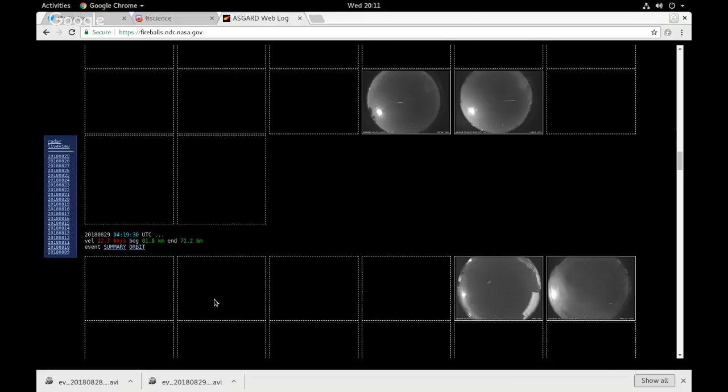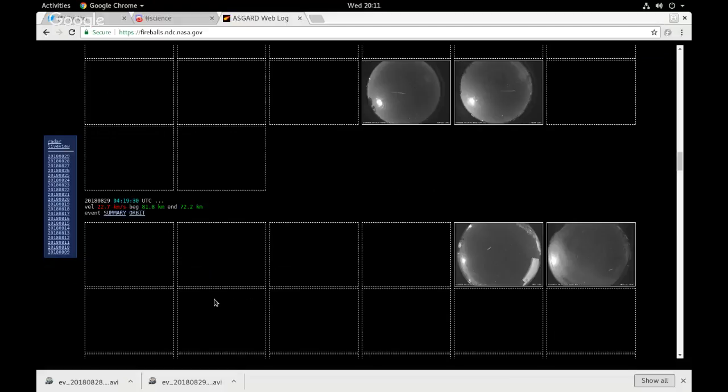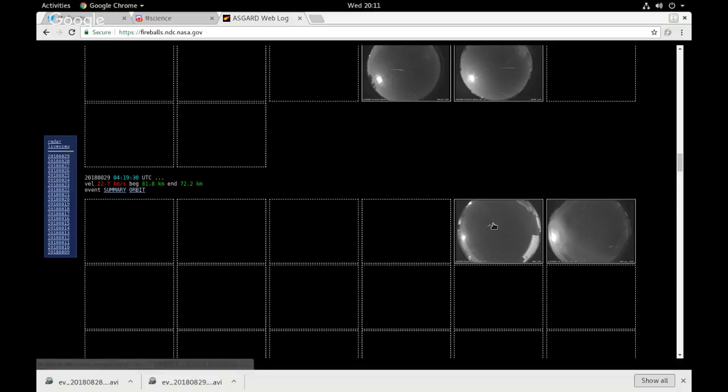And that's the nice thing about having a network of these, that some locations you might have clouds, others you won't. And you can see this is the same event, right? But because of the geographic position of these cameras, it's going to be seen in different parts of the sky. That's parallax.